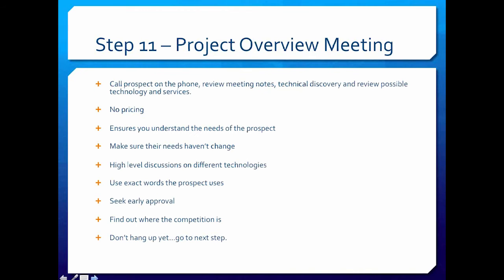Step number 11. This meeting happens in your office. You do not need to go to the prospect site for this. You're going to pick up the phone and call the prospect. You're going to have what we call the project overview meeting. So this is a phone call between you and the prospect, and you review your meeting notes.